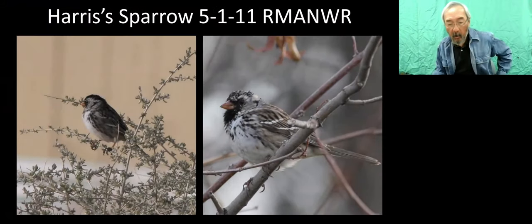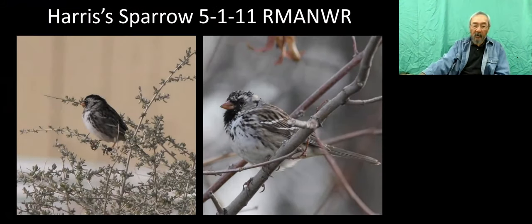By myself, both in October, November of 2018, and then May of 2019. And it was seen in the company of white-crowned sparrows. As I said, it breeds in Canada, nowhere else in the world. In the winter, it settles in the south-central Great Plains, east of Colorado.